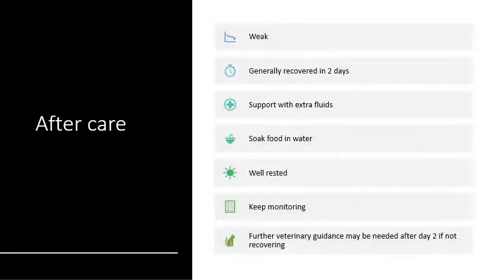Aftercare. After seeking veterinary attention and back in the home environment, the parrot may be weak for a couple of days, and you'll need to support the parrot by giving extra fluids. This can be done by placing the parrot's favourite food in water so it soaks up the liquid, then placing it in the food bowl, which will allow the parrot to get the extra fluid it needs to recover. The parrot needs to keep rested as the energy levels will be low.